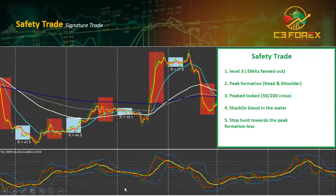All right. Shark fin, blood in the water. Down here. Head and shoulders for your anchor. Got your peak lock. First stop punt towards the peak out of level 1 consolidation is your safety trade.